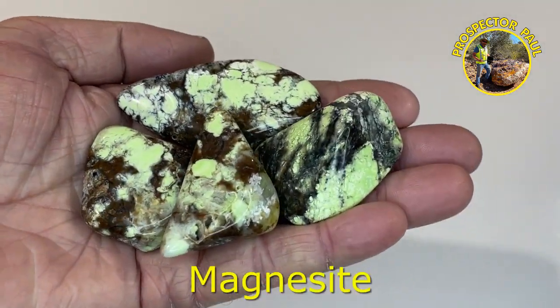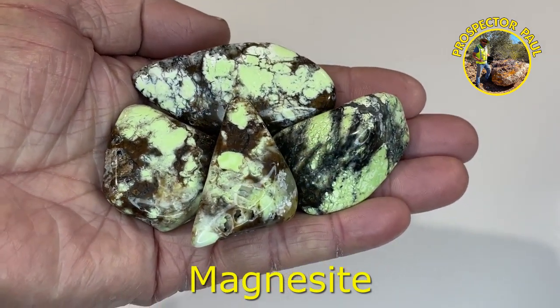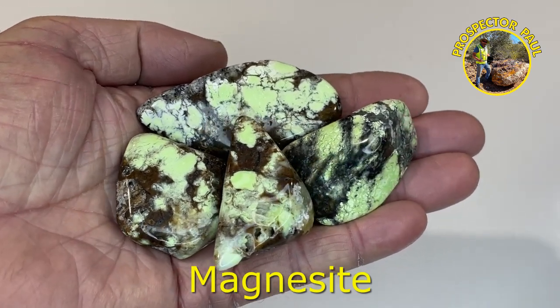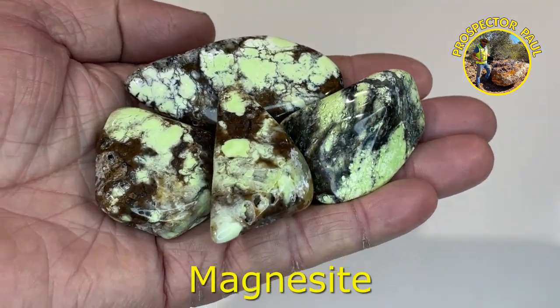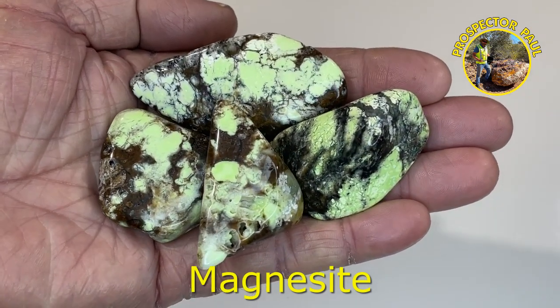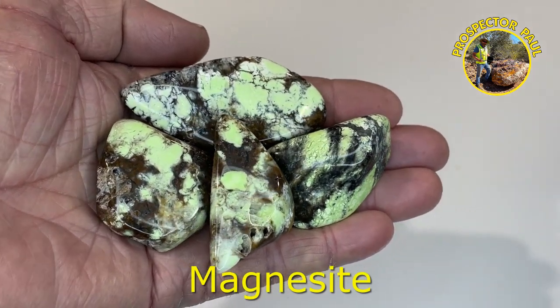Now this I'm not 100% sure, but fairly sure this is Magnesite. Again, this is a swap meet pickup. I'm not sure where it's come from, but it's either Magnesite or it's not.